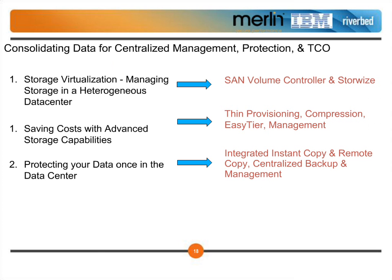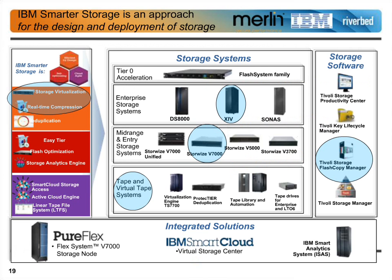Just to give you an overview from IBM's perspective of storage, we have a very broad portfolio, and we're not going to be talking about all the products in our portfolio today, but we're going to focus on the ones that you see circled here on the chart because these are the ones that we've really focused on with Riverbed Granite and certified with Granite.